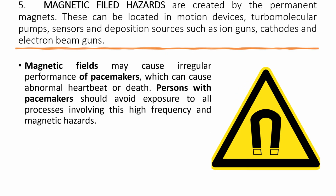Number five, magnetic field hazards are created by the permanent magnets. These can be located in motion devices, turbomolecular pumps, sensors, and deposition sources such as ion guns, cathodes, and electron beam guns. Magnetic fields may cause irregular performance of pacemakers, which can cause abnormal heartbeat or death. Persons with pacemakers should avoid exposure to all processes involving these high frequency and magnetic hazards.